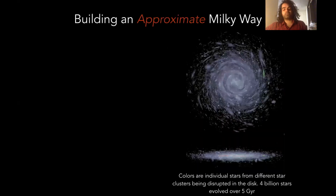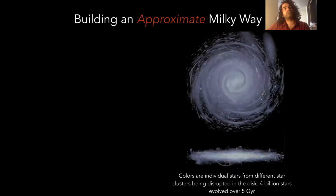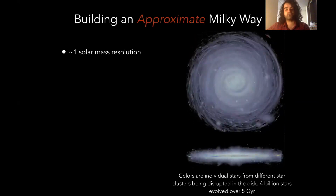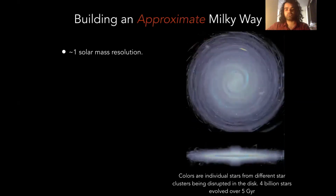So that's what I spent the bulk of my PhD building from the ground up. We built an analytic and semi-empirical model for the Milky Way. And this on the right is basically the analog of a movie of ink dissolving in water, but it's stars born together dissolving in the galactic disk. The colors are color-coded by what cluster they were born in. One of the key properties of our model is that it essentially has solar mass resolution. Each particle in the simulation is an individual star, which is totally unique.